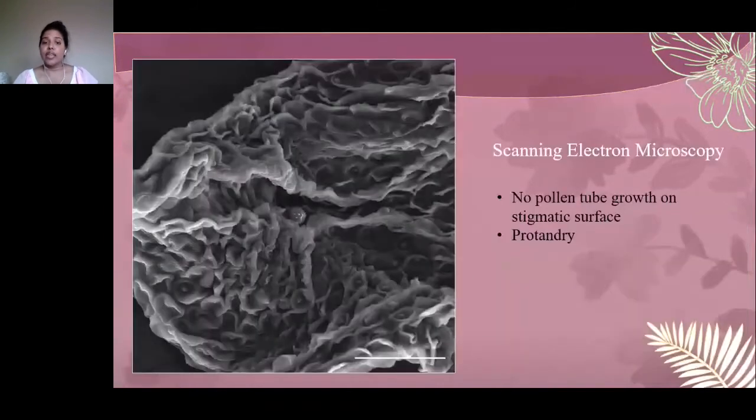Okay, so using scanning electron microscopy, pollen grains were hardly observed on the stigmatic surface, and no pollen tube growth was visible. This suggests that the stigmatic surface may not have been receptive when the anthers release their pollen. This mechanism is known as protandry, and protandry is a mechanism employed to avoid self-fertilization.